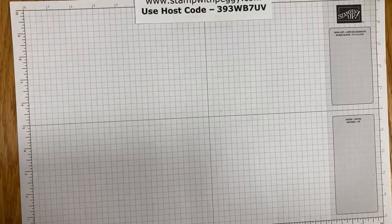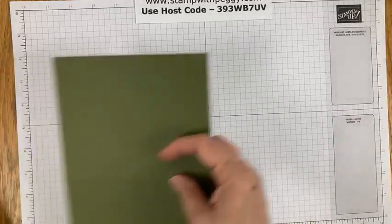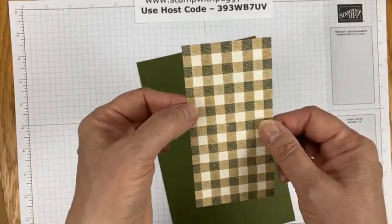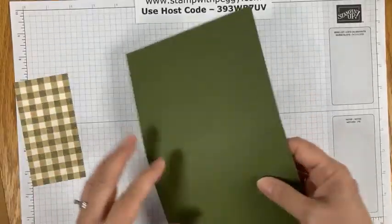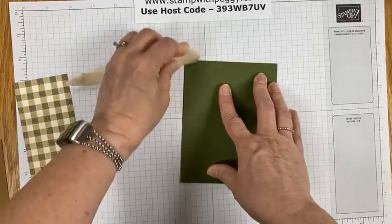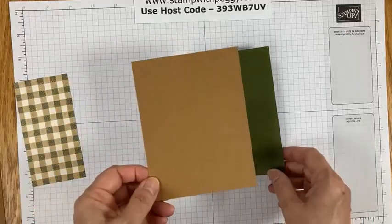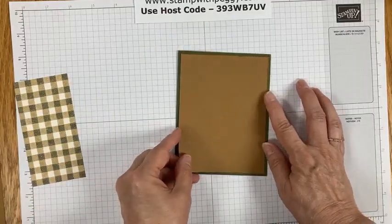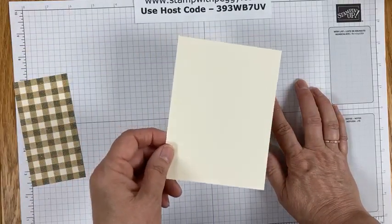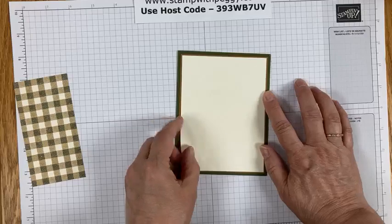All right, let me get my pieces out here. Okay, I pulled the Let's Go Fishing designer paper again, and I chose this one that has kind of the Pecan Pie and Mossy Meadow. So my card base is 5 1/2 by 8 1/2, scored at 4 1/4, which is our standard. Then I took a layer of Pecan Pie that is 4 by 5 1/4. So that goes right on there. And then a layer of Very Vanilla that is 3 7/8 by 5 1/8. Okay, that's going to go right on there.